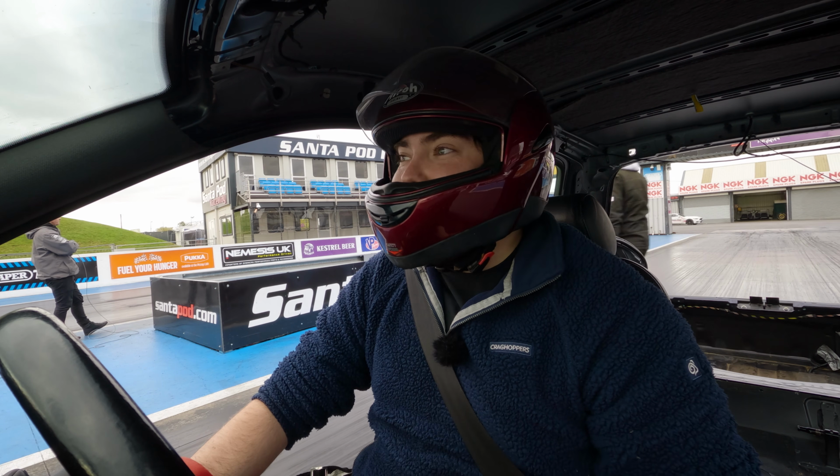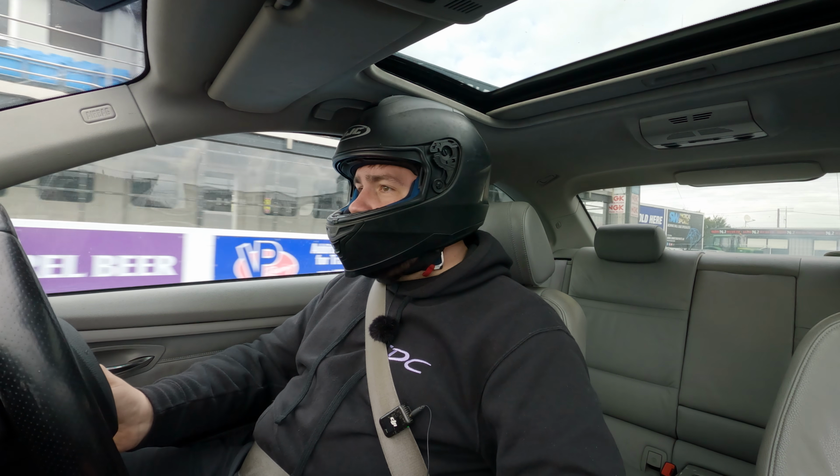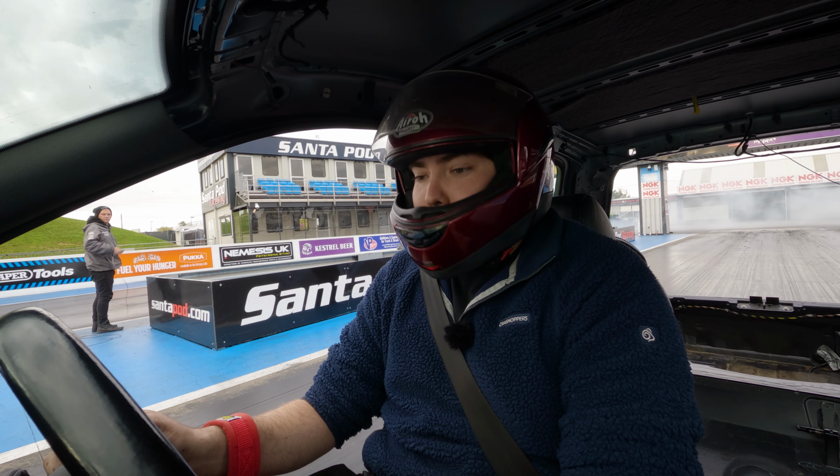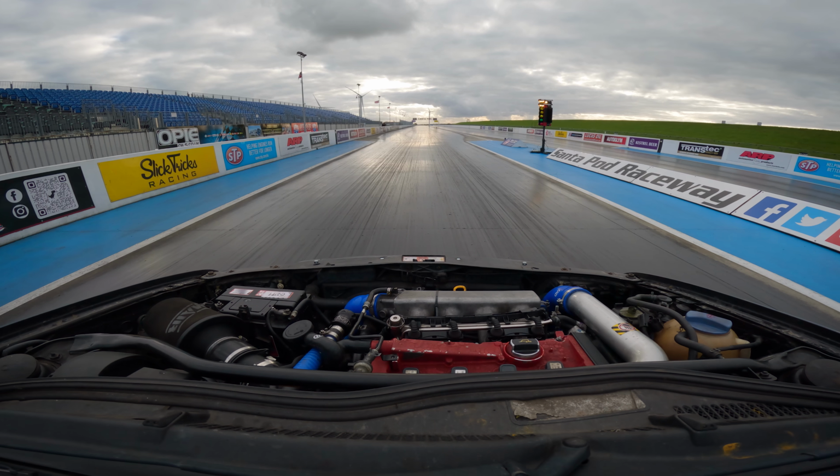He's doing a big burnout. He doesn't want to lose. There we go. That's the burnout I'm after. That was quite a good burnout from Will. Right, let's get her lined up. Final race. Come on, come on.